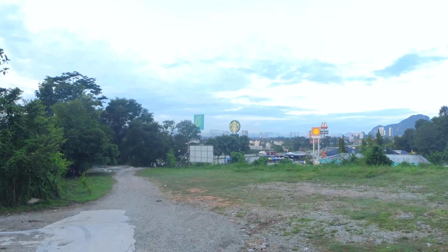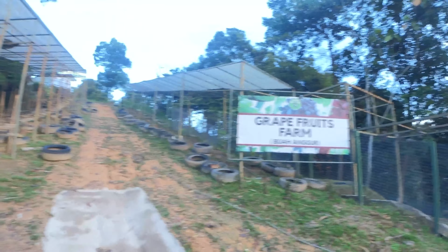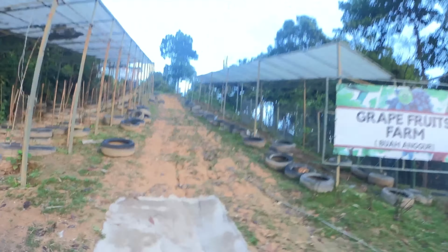The first part of this trail is actually a tar road, and then a little bit of trail. It gets a little bit steep. You'll be passing by a grape farm, and also before that there'll be a cafe, an agro farm cafe. And just keep going up until you reach that entrance here, because that's where the real hike begins, all the way to the summit of Bukit Guling Ayam. And right in front of me here, I can see it's a beautiful view of Bukit Tabo, if I'm not mistaken. Amazing. Looks fantastic from here.